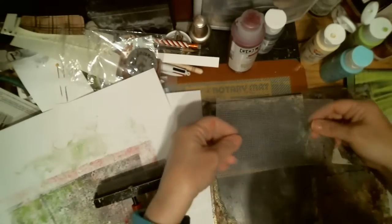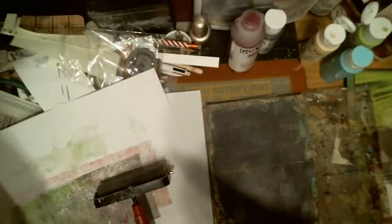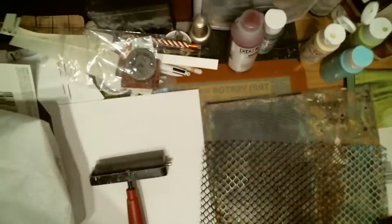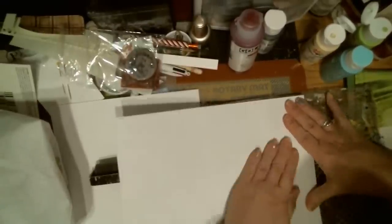But, you know, this is from Kathy Berg. We'll do a little more of this. And remember, I'm a kamikaze gelli printer. I don't OCD with it.